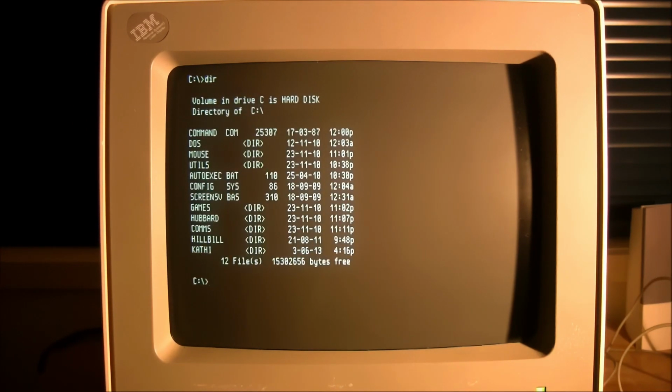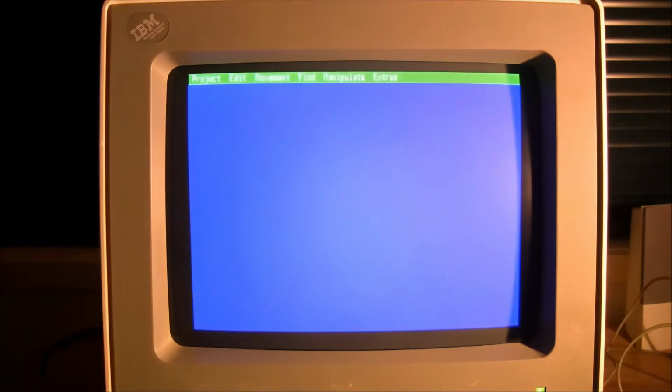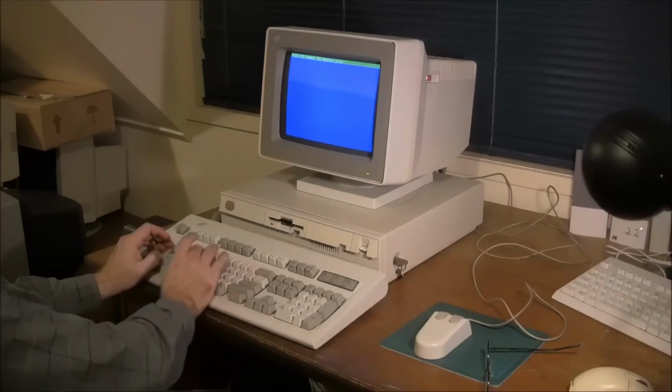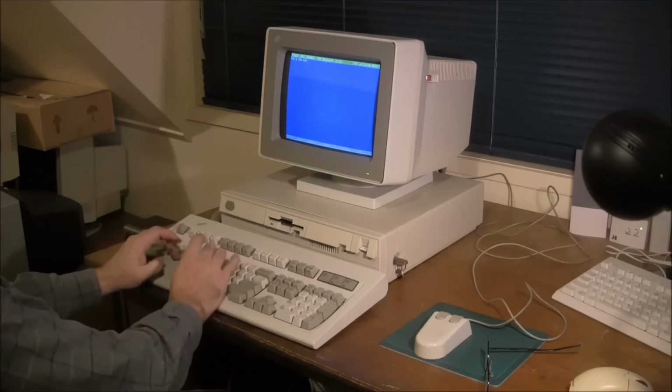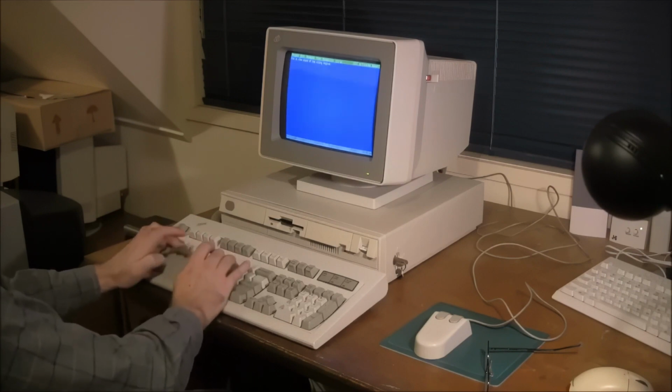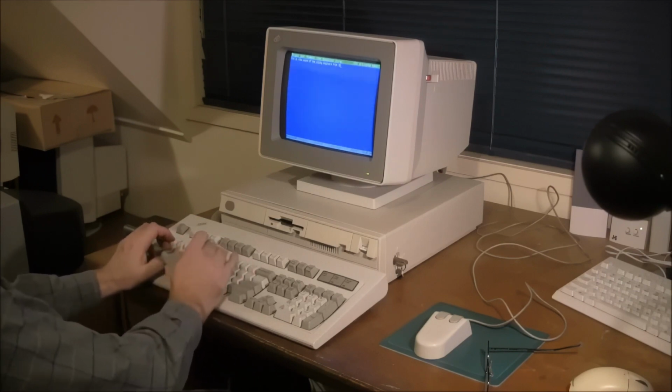So there's our C prompt. Just do a directory listing. Now you can play games on these machines of course, but they were primarily business machines, so I'm not going to show any games. Instead I'll show some editing using a shareware editor, PED.